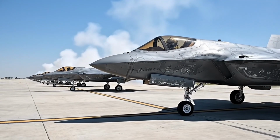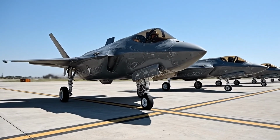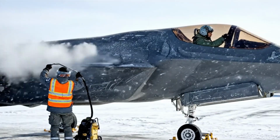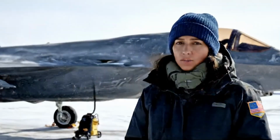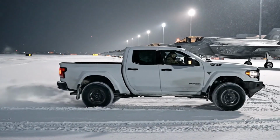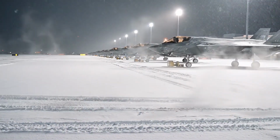The precision of these sequential departures ensures maximum efficiency on the taxiway. As the lead jet inches forward, the rest of the formation anticipates their turn to move down the taxiway. In these challenging conditions, the persistent concentration of both the pilots and the ground crew is absolutely essential for mission success. The first signs of ground traffic appear as the white pickup moves quickly down the taxiway, ensuring the area is clear for the aircraft.